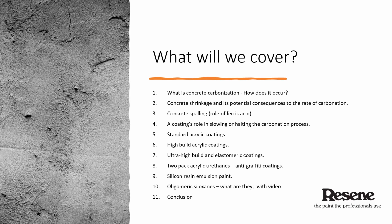So what I intend to cover this afternoon is what carbonisation is, how it occurs, the role of inherent properties of concrete shrinking, what consequence that has on the rate of carbonation, concrete spalling, ferric acid, which you may not have heard of, and a coating's role in halting or slowing down the rate of carbonation. Coatings covered are standard acrylic coatings, high build coatings, elastomeric, 2-pack urethanes, and a couple of types of paints that you may not have heard of: silicone resin emulsion paints and siloxanes, and the different versions of siloxanes, hybrid siloxanes. Then we'll finish with a conclusion.